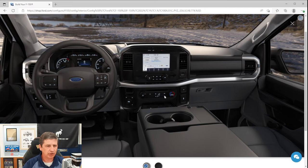Now, looking over here to the climate control, it'll have a single zone manual climate control. So you can kind of see that right there, where you use the dials for your temperature and your fan speed and everything. For your audio controls, AM, FM, stereo, 4 speakers for regular cab, 6 speakers for your Super Cab and your Super Crew versions. You will see there, Sync 4 is standard equipment.